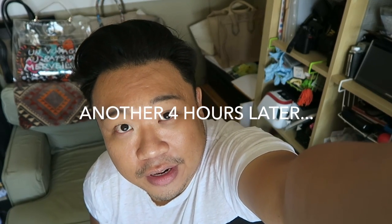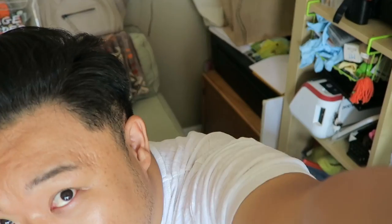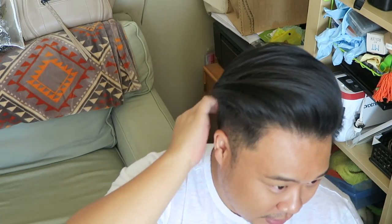I can't keep touching it. Quick little hair update, my hair is still looking pretty fabulous. Yeah, so update, hair still looking good. I love that I can just play around with it and move it around and do whatever I want to it, and it still stays nice and voluminous, and it stays in place pretty well. I mean, I'm not one of those people that keeps my hair looking one way the whole day. I'm always just throwing it around and doing whatever.